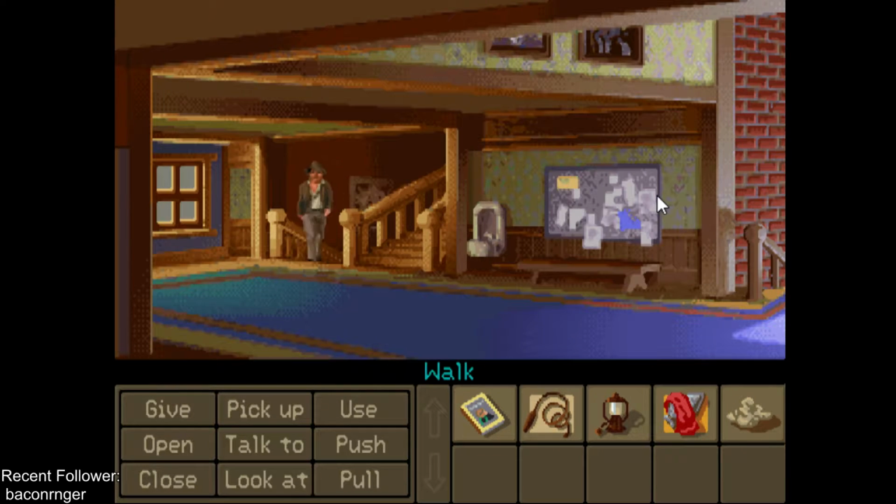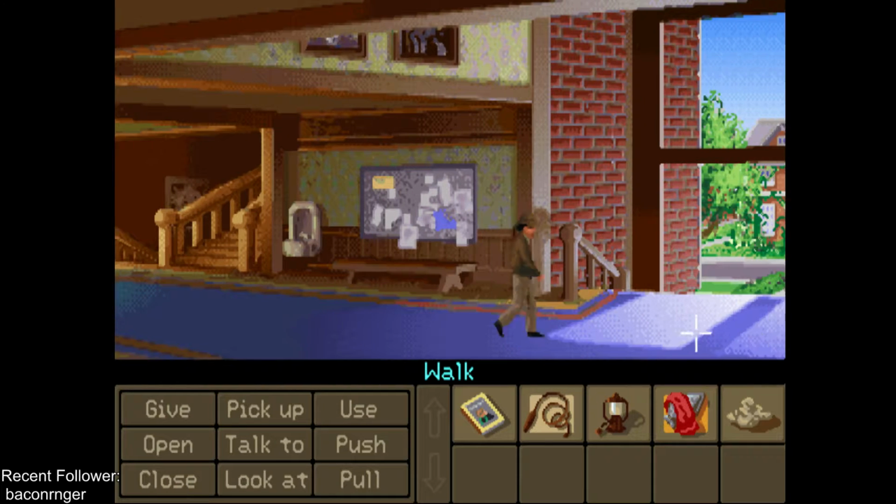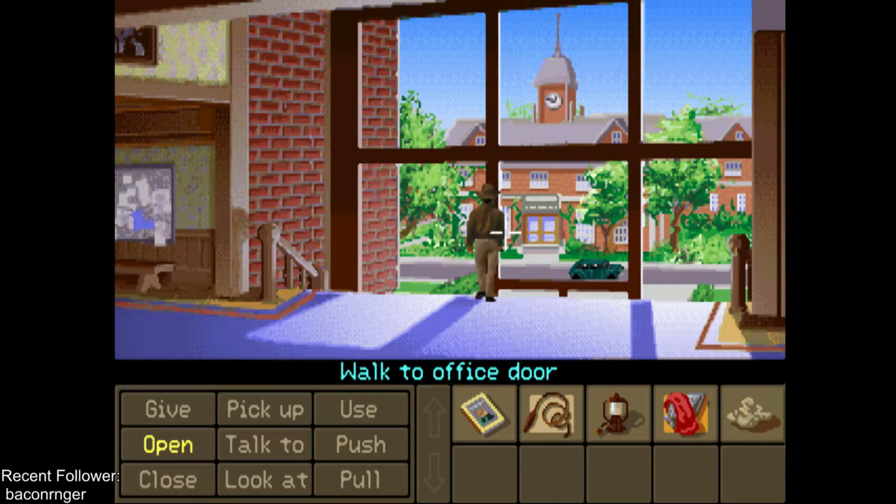Well, we're not really getting anywhere, are we? Go to my office? Oh wait, can I go this way first? No. To the office. Back to the office.